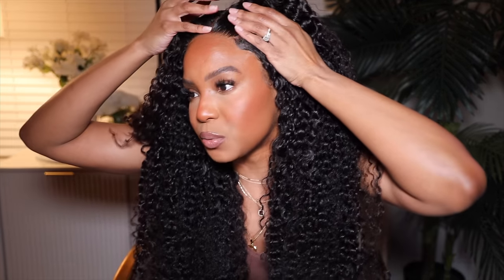The great thing about this wig is that you're able to wear it glueless if you prefer, but this closure wig is extremely versatile because you can wear it glueless or you can wear it with adhesive or whatever you put on there to stick it to your forehead. You can stick it to your forehead if you want, girls like me. If you look at the hairline, as you can see, it's really, really versatile.